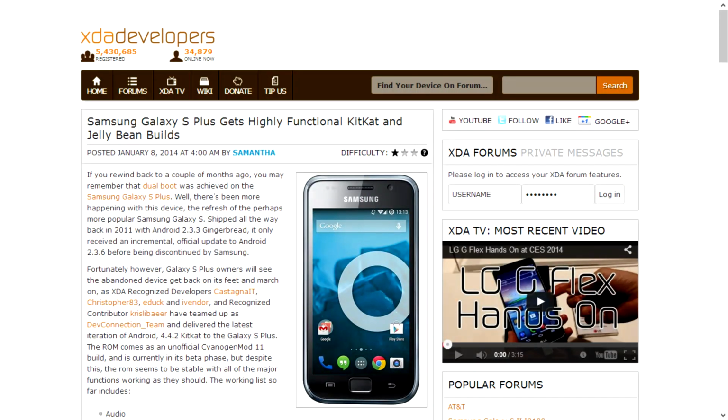Moving right along, if you're an owner of the Samsung Galaxy S Plus, you might be in luck. Thanks to a group of developers calling themselves the Dev Connection team, there are now builds of Cyanogenmod 10.1 and 11 available for this device. Now, it should be mentioned these are still unofficial Cyanogenmod builds, and the CM11 build may not be 100% stable, so again make sure to read through the forum thread to see if there are any caveats or details listed there, because the portal post doesn't really go into what's not working.